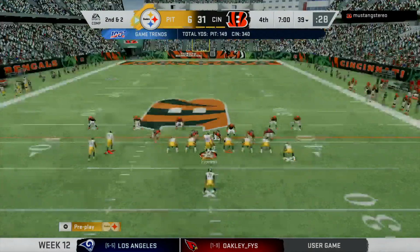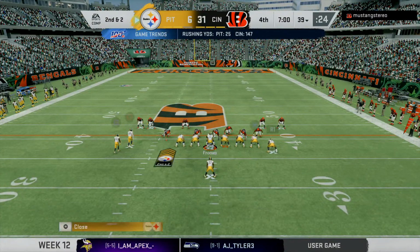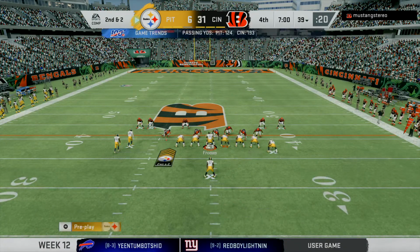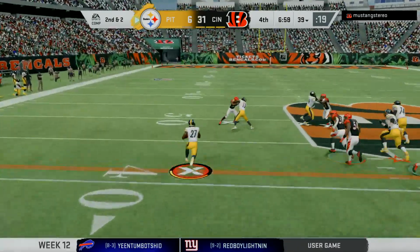Here we go. Set. Drop deep, drop deep. Blue draw. Right there. I'm not ready. Shoot. On second down.